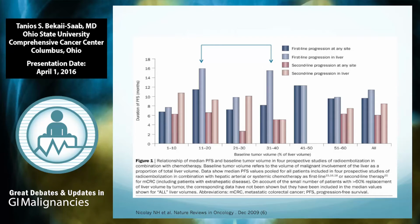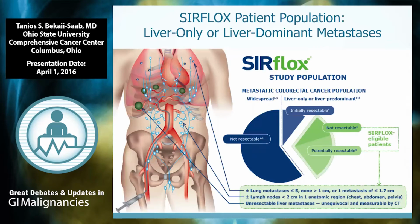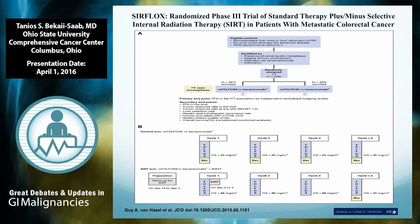And then comes SIRFLOX, and again, I'm not going to go through the design. Dr. Van Kutsum summarized this really well, but it's essentially the study with FOLFOX plus bevacizumab plus or minus SIRT. For the SIRT arm, the dose of oxaliplatin was lower for the first 3 cycles, and at the 4th cycle, the dose went back up to 85, and bevacizumab was initiated.